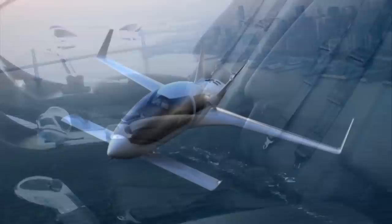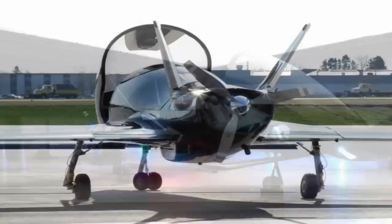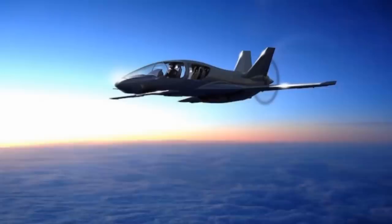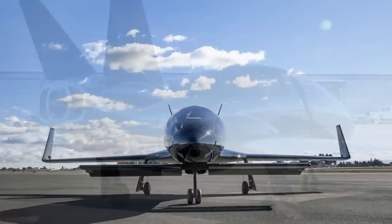It has a wingspan and length, both measuring 30 feet, with a cabin that can seat up to 5 people while still having plenty of room for storage. The 350 horsepower engine can produce a top speed of 300 miles per hour with a flight range around 1,650 miles. The original cost was estimated to be around $700,000. As of July 2018, the project is running under the company name of Centauri Aircraft.